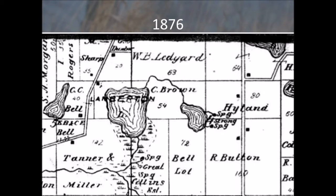At the top center appears the name W.B. Ledyard. Remember what I said about the small black squares? No such squares on Ledyard's 63 acres. He did not live there. He was a banker in Grand Rapids. In fact, he lived in the city of Grand Rapids at the corner of Cherry Street and Union Avenue. The Oakwood Manor Apartments occupies that lot today.